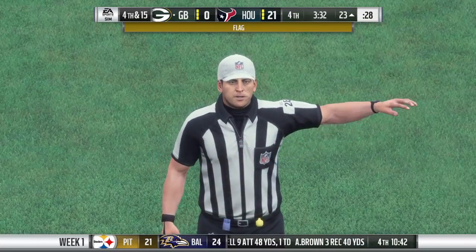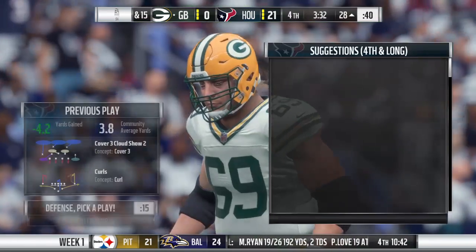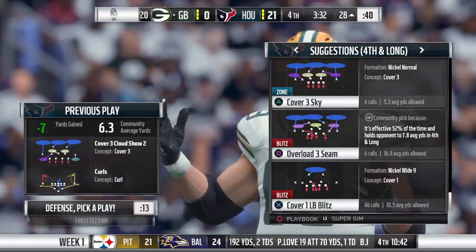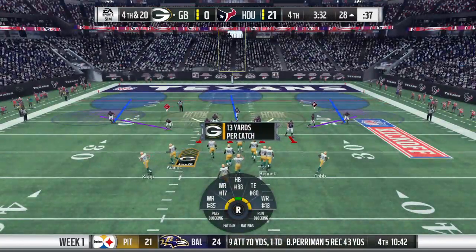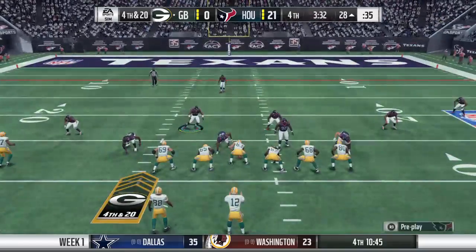False start, offense. And that'll be accepted, of course, and that moves them back 5. Their already slim hopes are going to ride on this one. They'll go on 4th down.